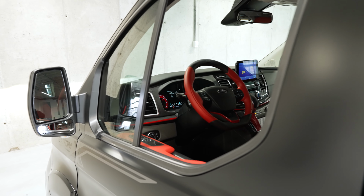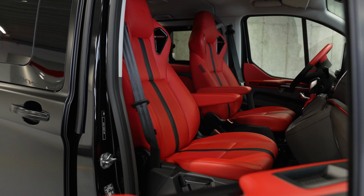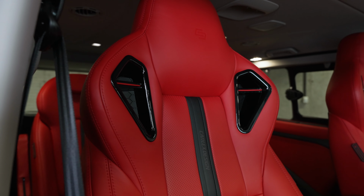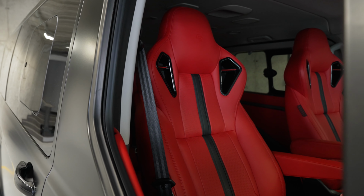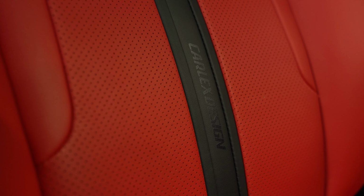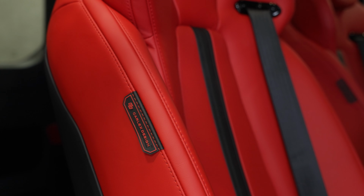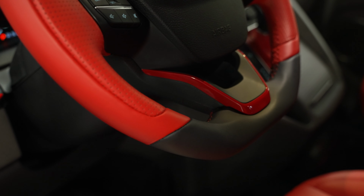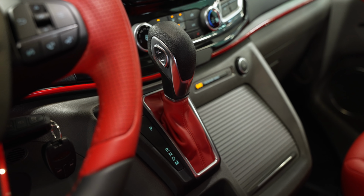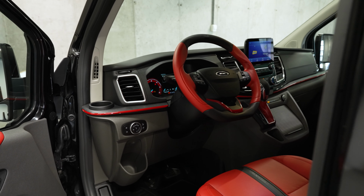Take a look inside. The Custom X Black Series has super luxury red upholstery with black inserts. The remade seats make it sporty and stylish. The steering wheel has been reshaped and trimmed with leather. It's really comfortable. It's a new level of driving experience.